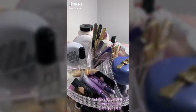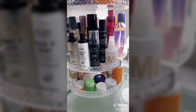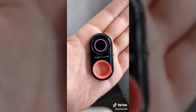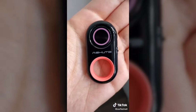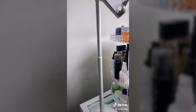Amazon favorites part 1, beauty edition, my babies. I love this carousel because it holds some of my essentials that I use on a daily basis, so it's easily accessible and it's so pretty. This mini Bluetooth remote for your phone is definitely a bad purchase because you can take your own boomerangs, photos, and videos without a self-timer. Oh, look, another great purchase. If you take photos and videos on your phone, this is a must-have.